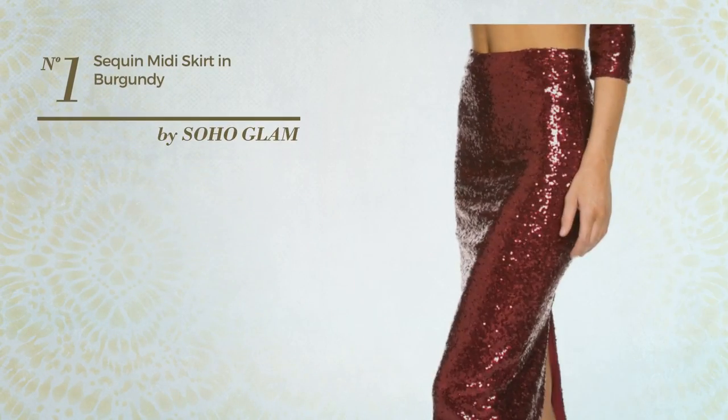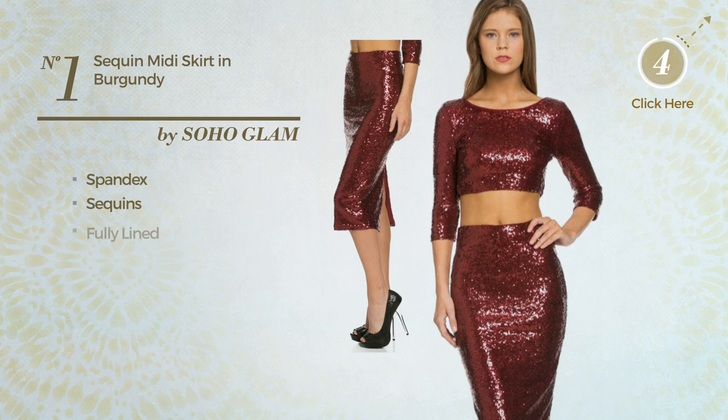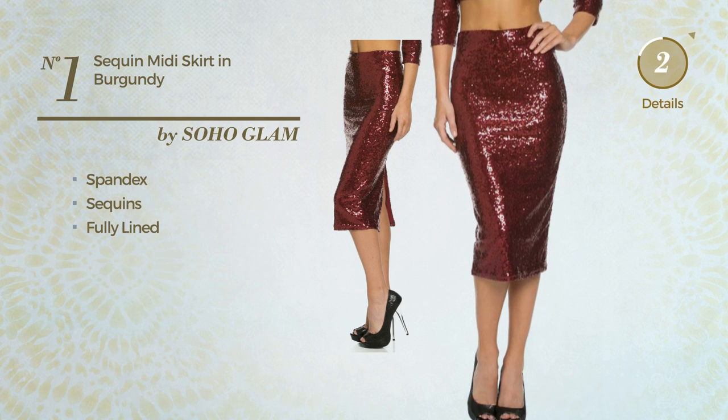Number 1, an all-holiday midi-length skirt, produced with spandex, enriched with sequins. This skirt includes, fully lined. Available solely in this color.